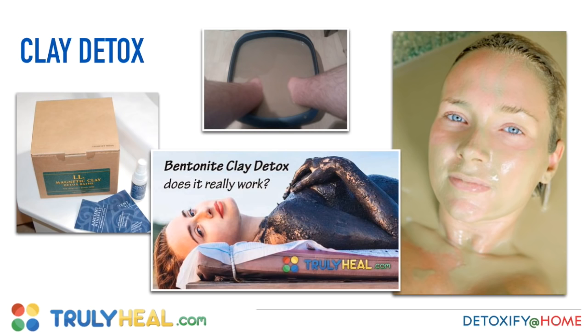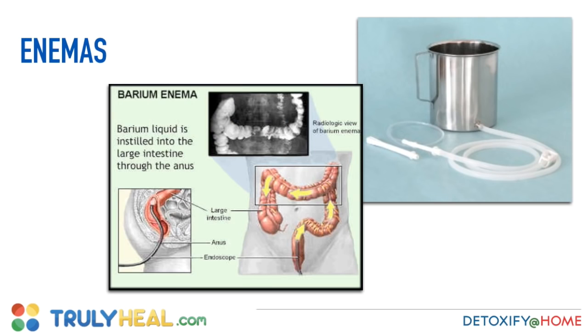Clay is another option. You can pull out toxins while you sit in a hot bathtub and you put clay, magnetic clay as it's called, into your bath, and that pulls out all the toxins. Then we have enemas.